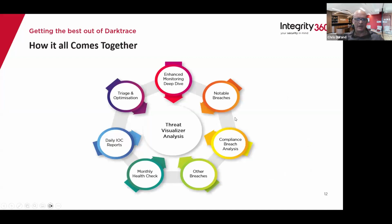I'm going to talk a bit about how it all comes together. And in this slide, I'm going to demonstrate or try to demonstrate how we deliver that service. What is it that we do on a daily basis? Now, this cuts across all of our offerings. At the core of our service, this is what we do on a daily basis.